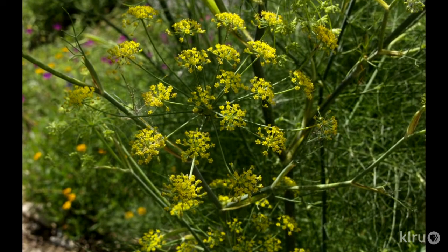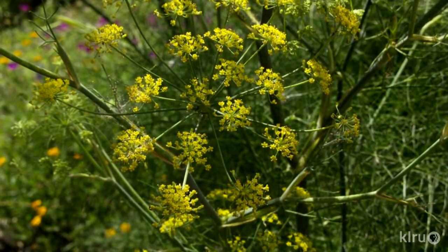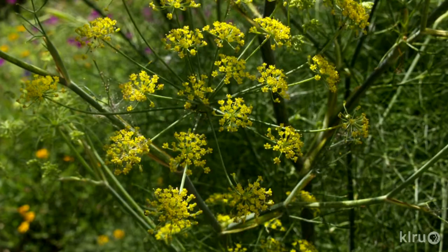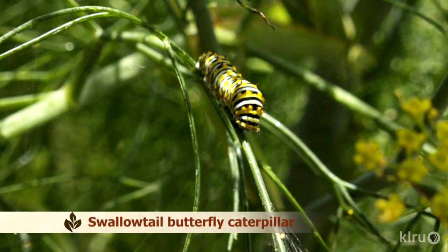I find that tucking one or two annual herbs and flowers into my established landscape areas really helps to bring new life to the yard, and dill's a great herb to bring a little spring cheer back to a struggling summer garden. Dill's a host plant, so be prepared to share your plant with some beautiful visitors.